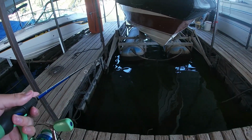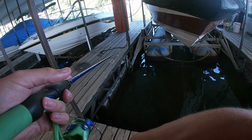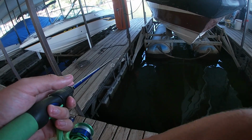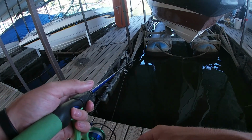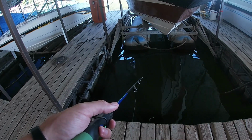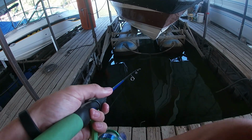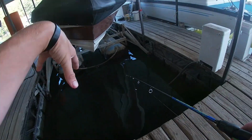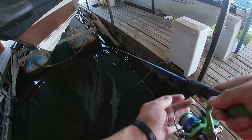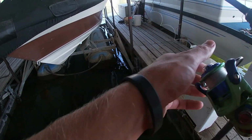Nothing I'm doing here is very complicated or anything. Got a little bit of some boat traffic out today, as you guys can probably hear, the dock moving quite a bit from the waves coming in, but a complete high pressure system, very sunny, and when it's like that, these fish hold tight underneath these docks on Lake of the Ozarks. Docks that have got some brush piles around them especially do well.